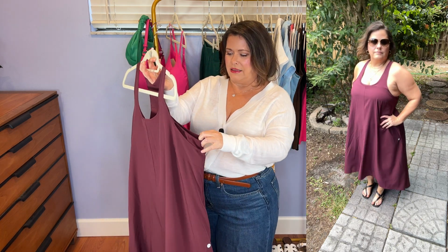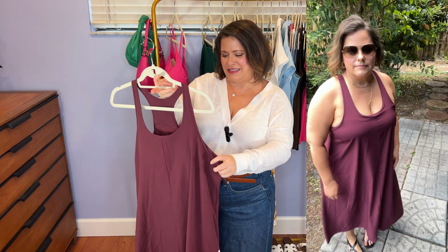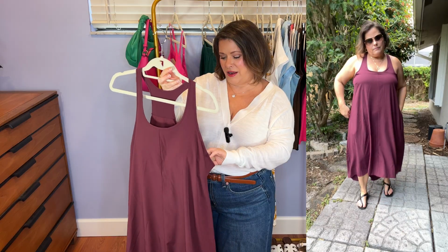My only, I won't say complaint, maybe slight concern is that the sides do go down a bit low. I won't say that, and you'll see from the footage, that I don't look overexposed. I would have preferred if maybe the sides came up just a little bit higher.